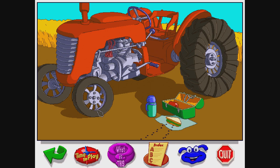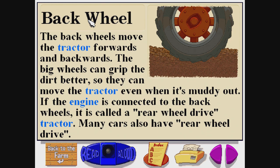Back wheel. B-A-C-K-W-H-E-E-L. The back wheels move the tractor forwards and backwards. The big wheels can grip the dirt better, so they can move the tractor even when it's muddy out. If the engine is connected to the back wheels, it's called a rear-wheel drive tractor. Many cars also have rear-wheel drive.